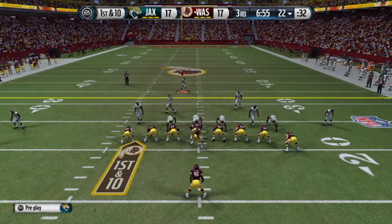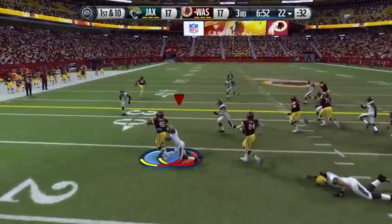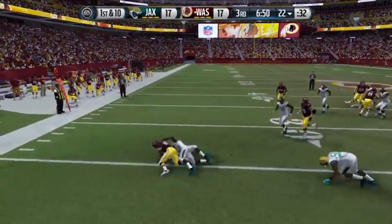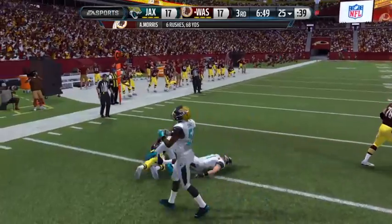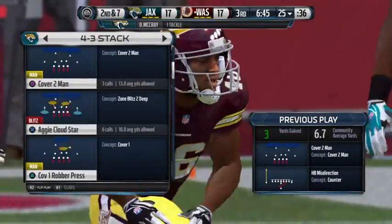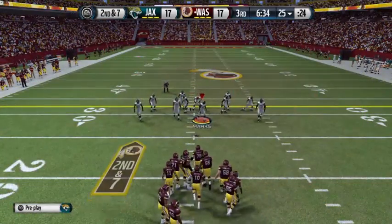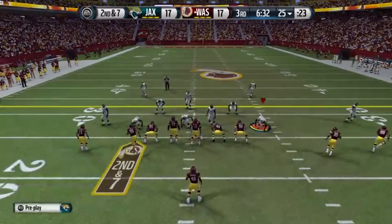RG3 has it under center. They give it to him on the counter. Morris off the left side. He's brought down at the 25-yard line. Well, I know it's not going to make a highlight film, but still a good solid run up in there for a couple yards. It's now second down and 7 after the 3-yard rush.